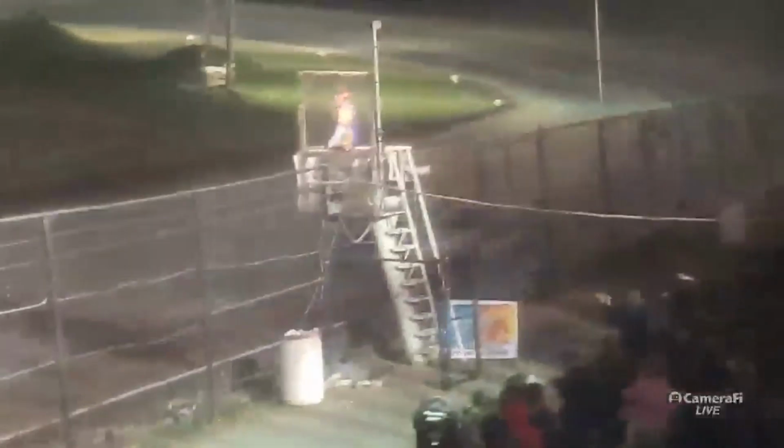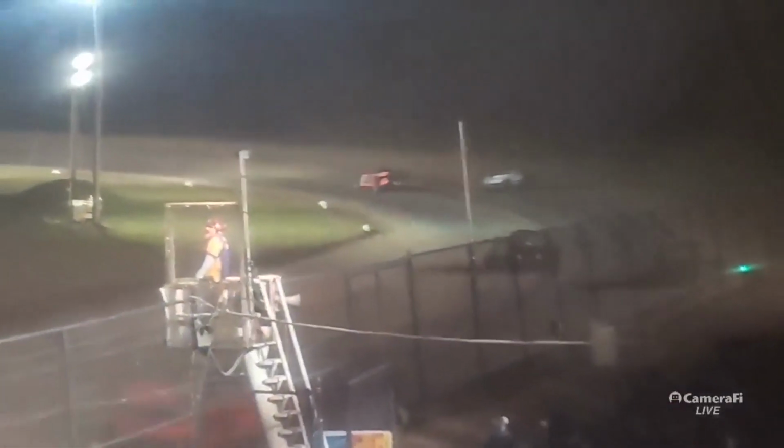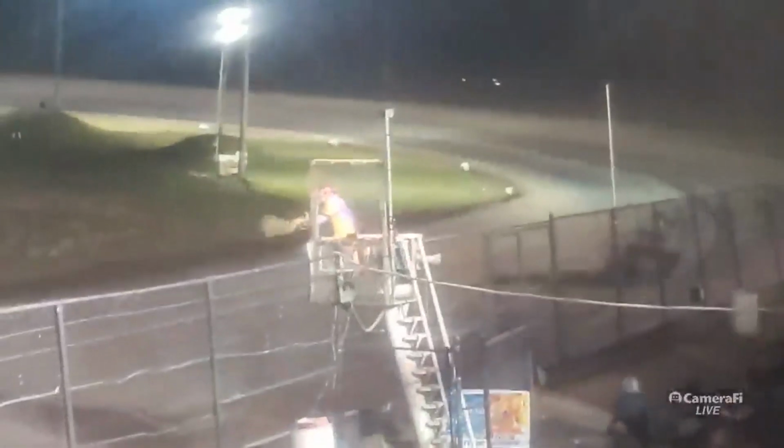Fuller to the lead in lap number 22. Tim Fuller takes over the lead. Ryan Arbuthnot trying to fight back. Not going to happen. Fuller to the lead down the back straightaway and driving away. Tim Fuller into turn number 3 and 4 has the race lead. Arbuthnot back to second. Chris Raabe, Preston Forbes, Larry Welling the top 5 as we come back down to the line. 2 to go.